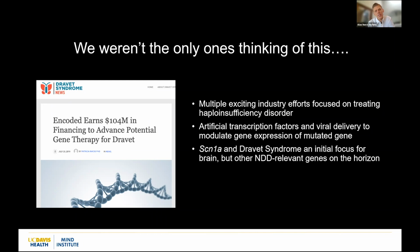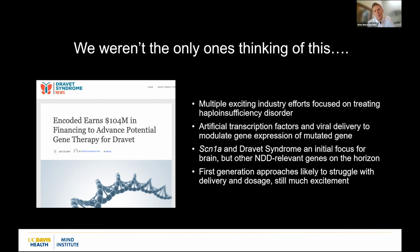So mutations in SCN1A and Dravet syndrome might have been a first target for many groups working on this because of how well documented the mutations are and how well understood the phenotypes are. But we're still in the very early days, where there's a lot of question of how do we do this in a physiologically relevant manner. So there are questions of delivery and dosage of this kind of therapeutic treatment effect.